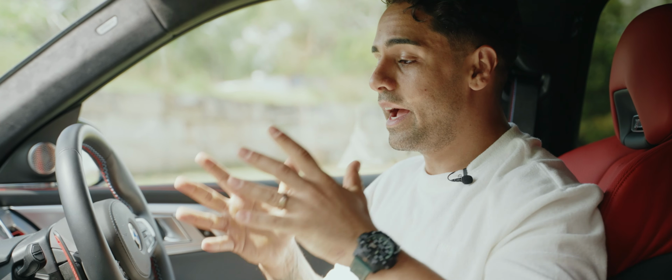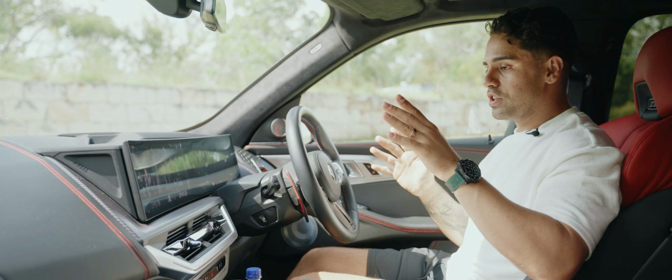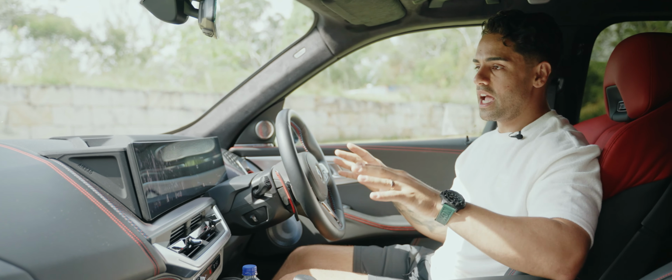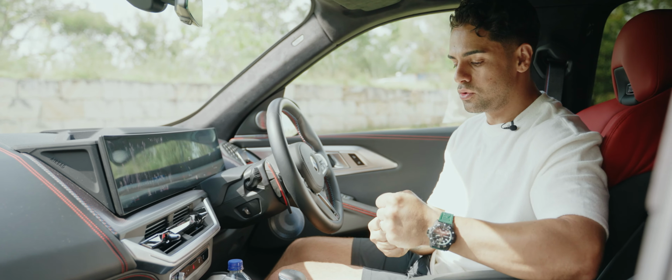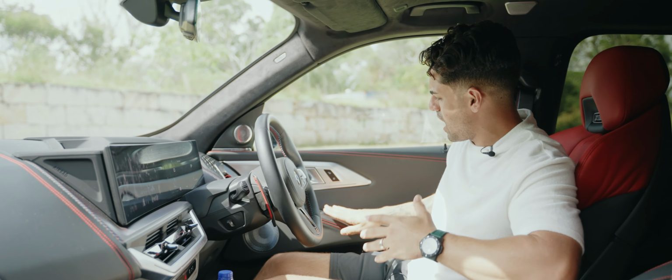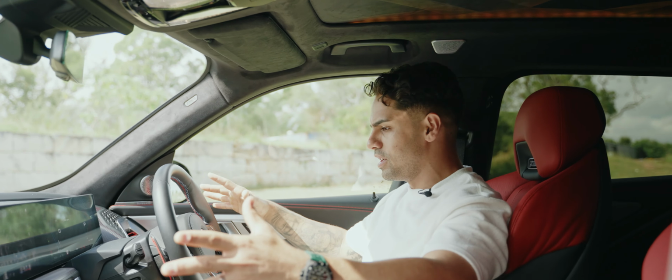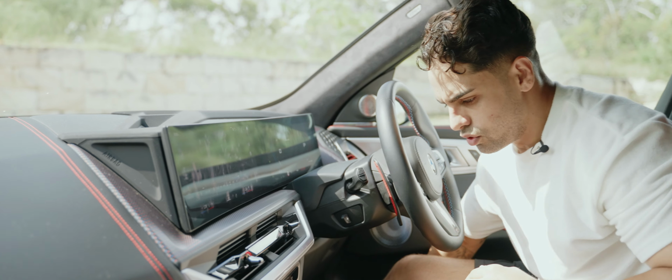The first time you step foot in the label red, you're blown away how special this car feels on the inside. Just from the sheer quality and the design aspect of this car, it feels very special. Everything is so well built, and everything feels plush and expensive. From the leather on the dash that's got all this red stitching through it, to the leather that goes down to the door seals, it's just really, really well put together.